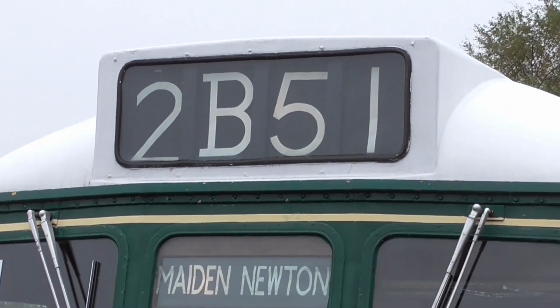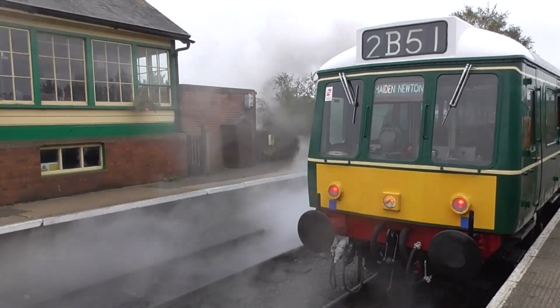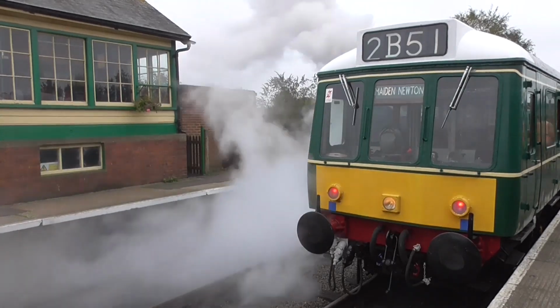As well as the visiting Class 121 and the railway's resident Class 117 in service, Metropolitan No. 1 from the London Transport Museum was also in operation.